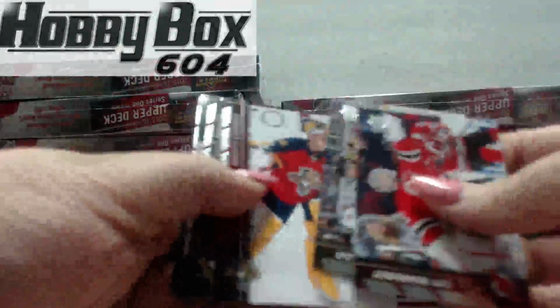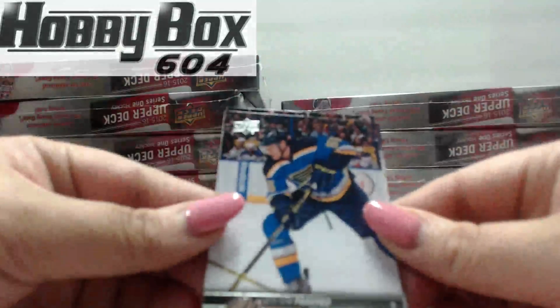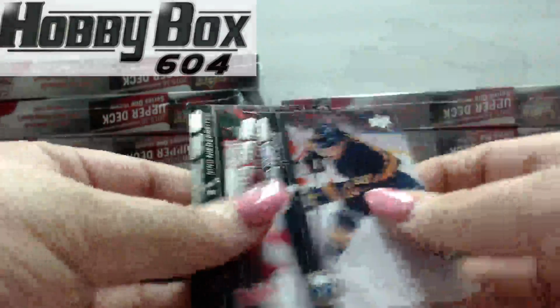It's not too bad though, because I remember opening the other case this morning with Lee and we hit probably 6 packs, 8 packs of all base. One box? Yeah. Our second young gun is Colton Parayko for the Blues. Yeah, the base cards look really good this year.